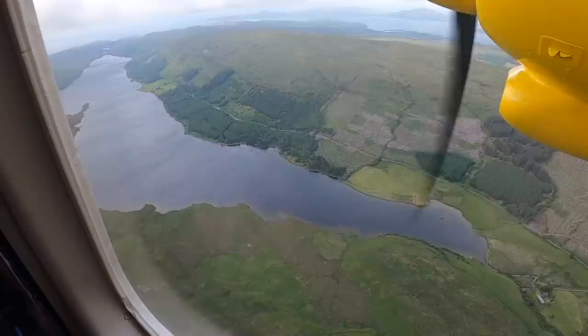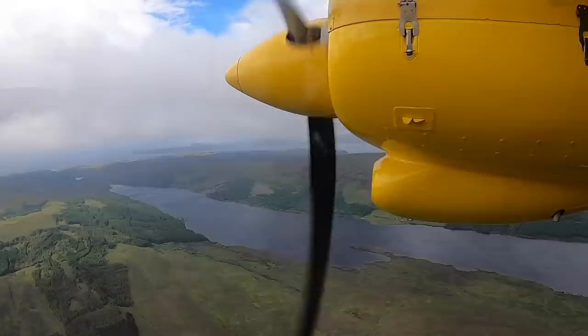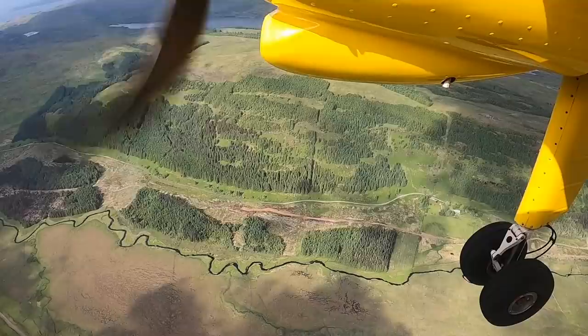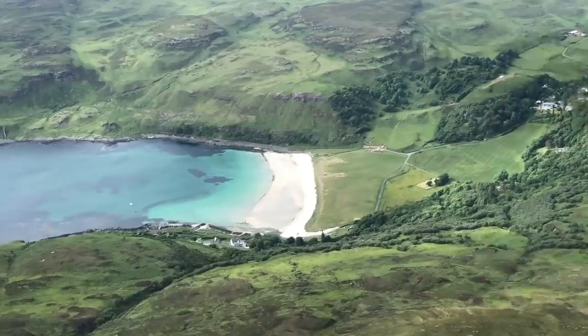I've flown to Coll's neighbouring island Tiree before from Glasgow, and of course that route's a bit longer and therefore it's more interesting to fly, but Mull is still a pretty cool island to cross over at low altitude. I'm ashamed to say I haven't set foot on this island in over 25 years, so when we do eventually make it to Mull again, this beach at Calgary Bay will be high on the list of places to visit.